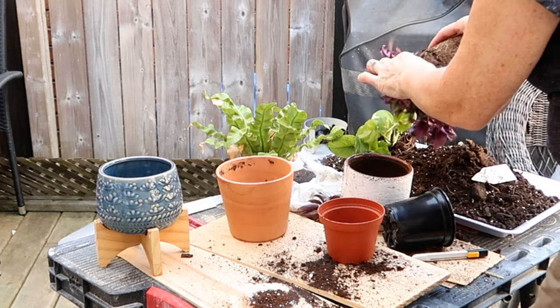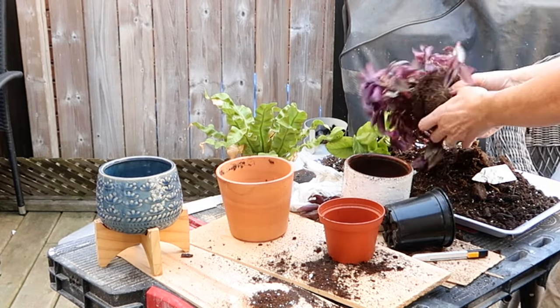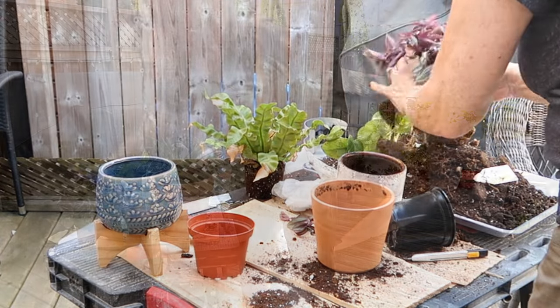Yet another one that I'm going to repot and give away, because this is another one that is highly toxic to pets.